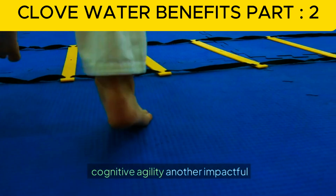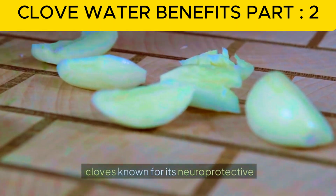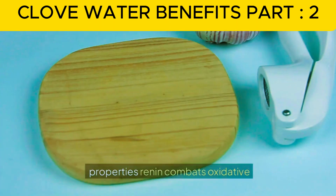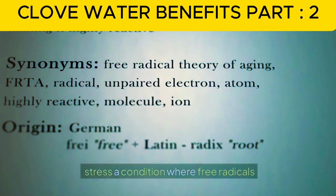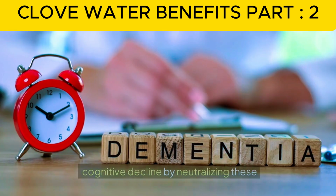for maintaining cognitive agility. Another impactful component is rhamnetin, a flavonoid in cloves, known for its neuroprotective properties. Rhamnetin combats oxidative stress, a condition where free radicals damage brain cells and contribute to cognitive decline.